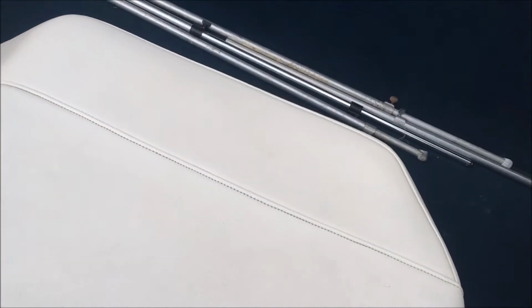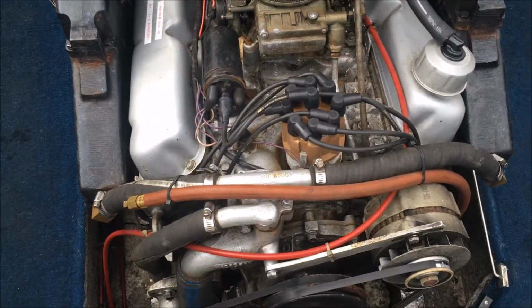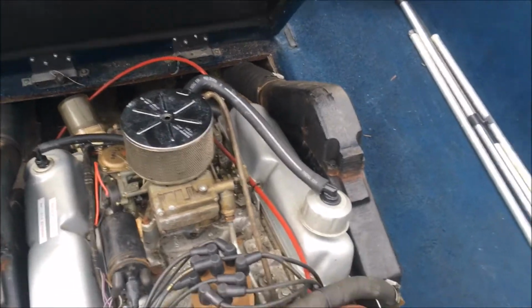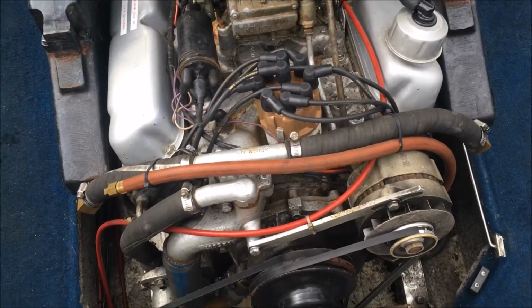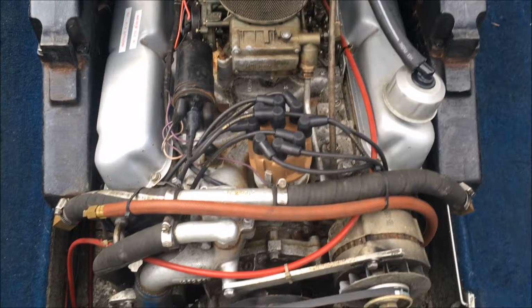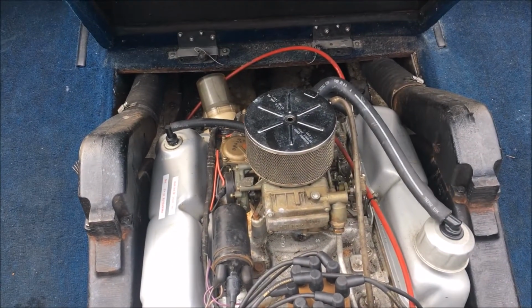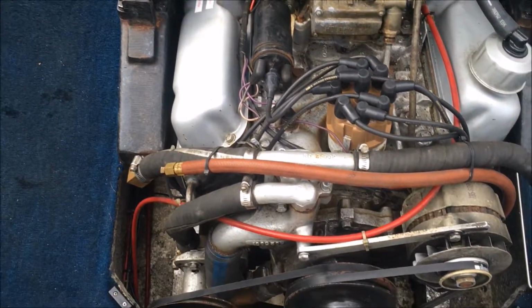While I'm here, I will pop open that so you guys can take a look at the engine. Again, it's a Ford 351 block with 667 hours. Full tune-up, had it on the water. You can see that in our other video. Runs really well, and that is our main concern with this boat, making sure it was in good running shape as far as the drivetrain goes.